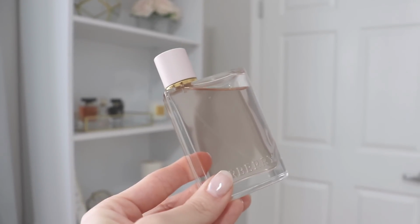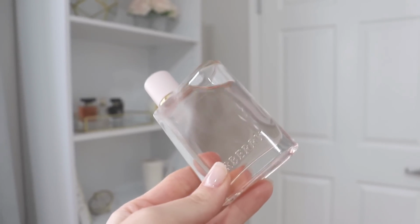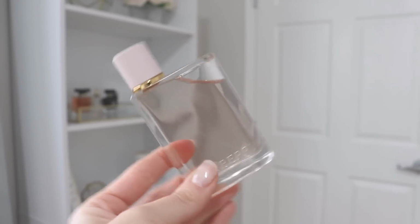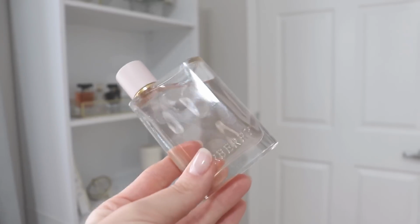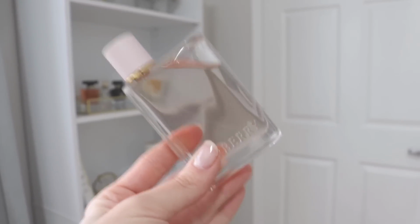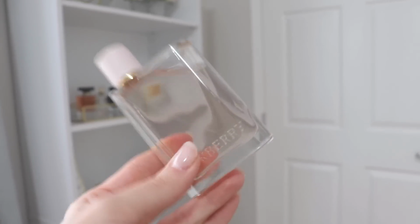This one is just a little bit too strawberry, cherry, tart. I really have a hard time with strawberry in perfume, so I do think that is part of the problem. No matter how many times I come back to it, I've been revisiting it for months now, and I still don't like it any more today than I did a few months ago. I was really hoping it would grow on me, but it's not going to. So Burberry Her needs to find a new home.